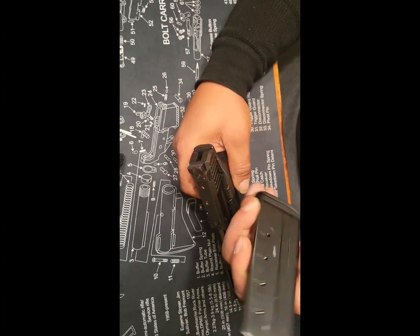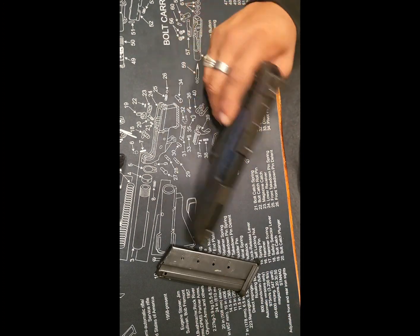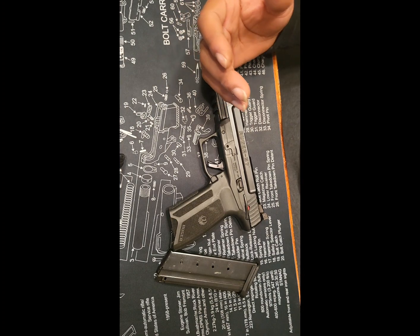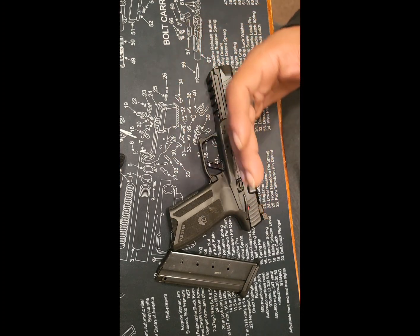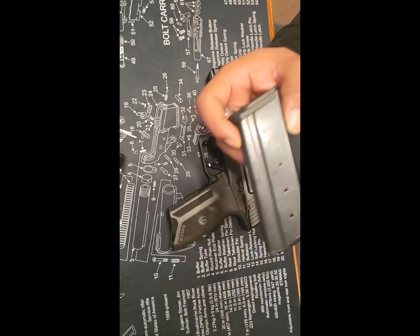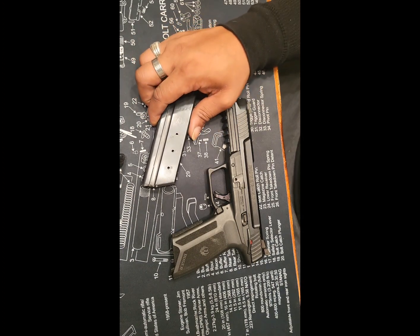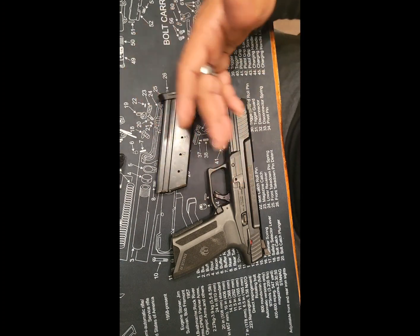It comes with a 20-round mag, which is also a plus because most of your firearms will not have 20 rounds. A lot of times you can find them with 15, even 18, but 20 rounds is more than enough. And 20 rounds coming out of a pistol chambered in 5.7 by 28, I mean, that speaks for itself.